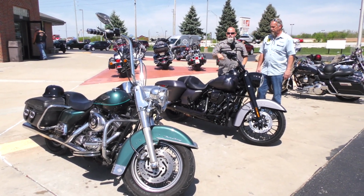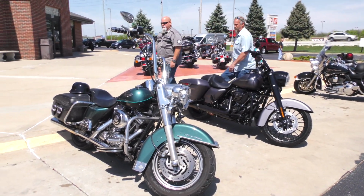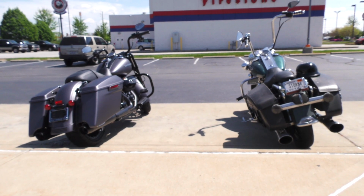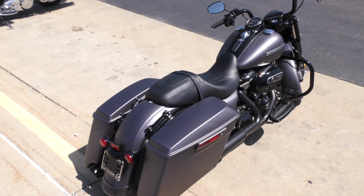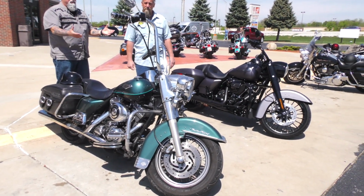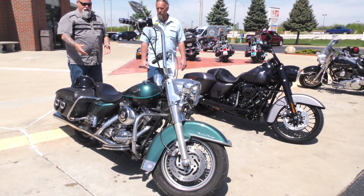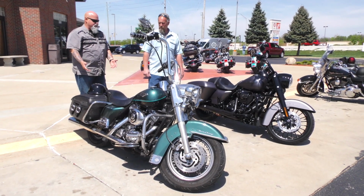It's just so torquey. And you know, look at your bike. You've got the Road King Classic. What year is yours again? 2000. Brand new in 2000. So look at the 17 years of motorcycles. Really the same identity to the Road King. You know, the fat nacelle in the front. Of course, you've put the ape hanger bars on yours. You've got the same look with the saddlebags. You've got the hard leather saddlebags on yours.